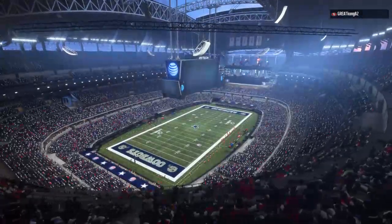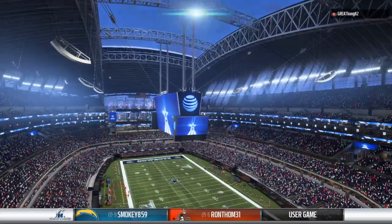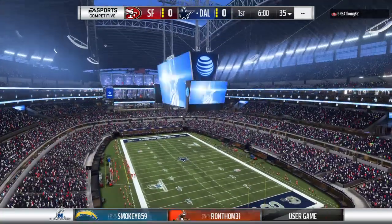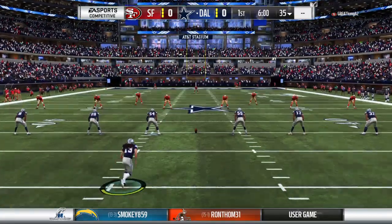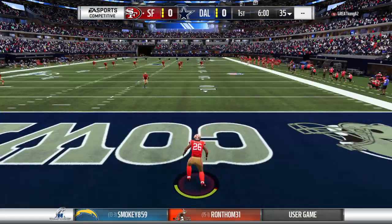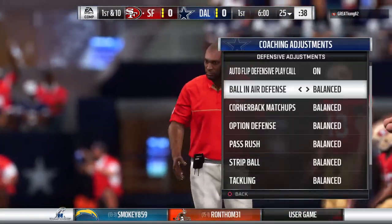Coach, EA Sports coverage of the NFL brings us to the Lone Star State and the very mammoth AT&T Stadium in Arlington, Texas. Coming up, it's a battle to represent the NFC in this year's Super Bowl, and we've got a classic in store between the San Francisco 49ers and the Dallas Cowboys. One of these teams will represent the NFC in the Super Bowl in 2 weeks' time. Which will it be as we're underway in the NFC title game?